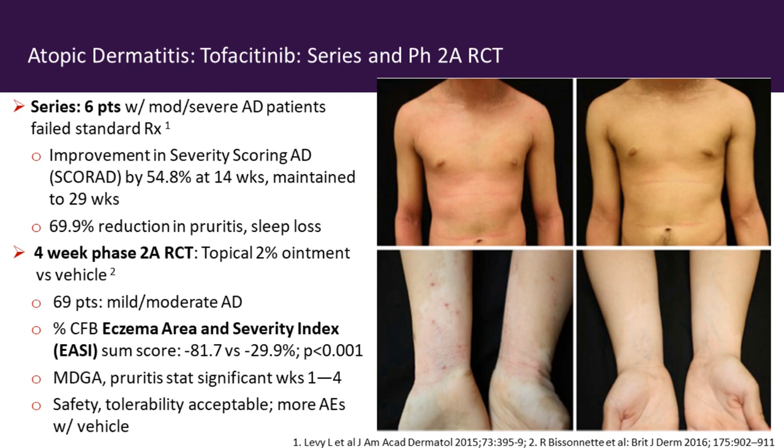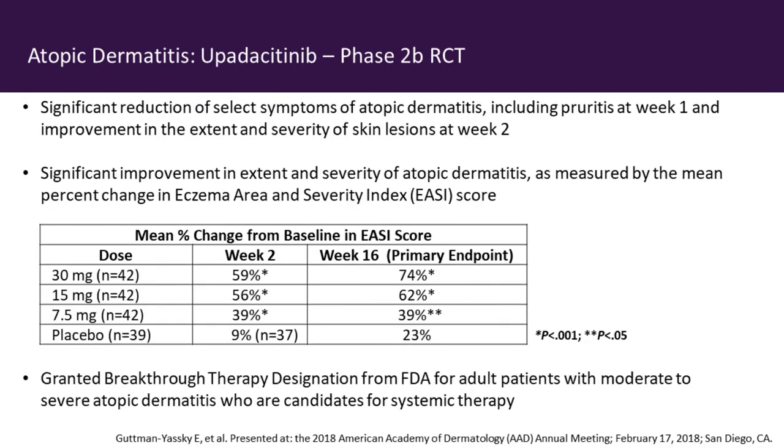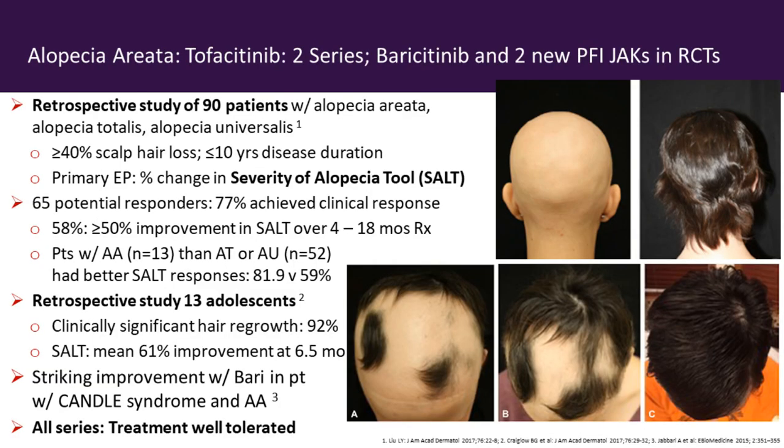This is Upadacitinib in atopic derm, and again, dramatic improvements very quickly by week 2 and then continued through week 16, and they now have breakthrough therapy designation from the US FDA. Alopecia areata, I promised you the dramatic pictures. You know, we should still take more pictures as rheumatologists because the dermatology pictures are really very helpful.